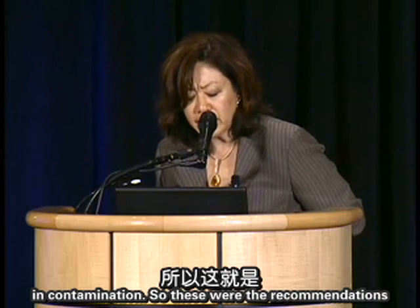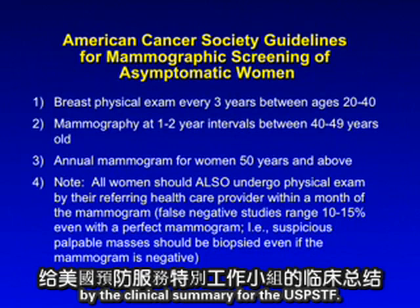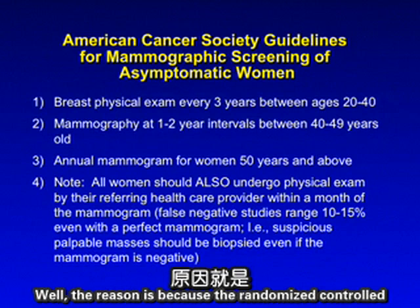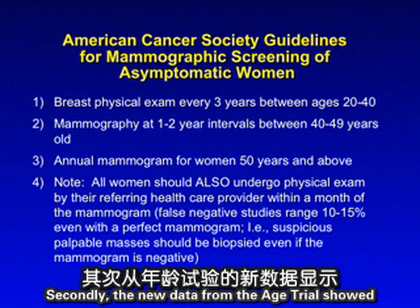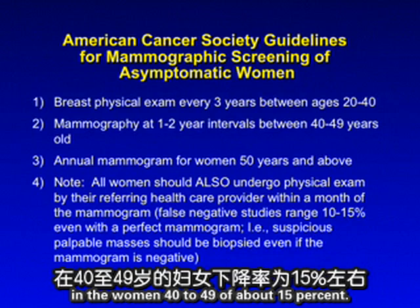So these were the recommendations by the clinical summary for the USPSTF. Why am I going to continue to recommend the American Cancer Society guidelines? Well, the reason is because the randomized controlled population trial data has not changed. It's just the way that we've looked at it. Secondly, the new data from the age trial showed that there was a decrease in breast cancer mortality in the women 40 to 49 of about 15%.